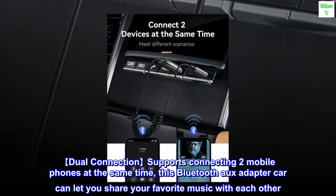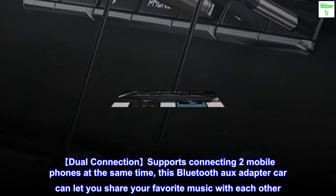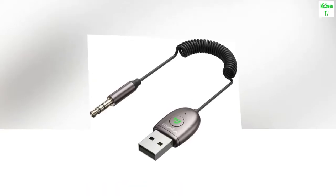Dual connection supports connecting two mobile phones at the same time. This Bluetooth aux adapter for car can let you share your favorite music with each other, and no worry about missing any calls.